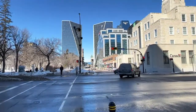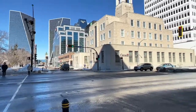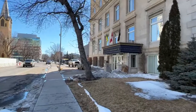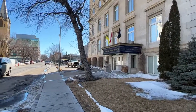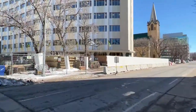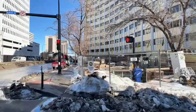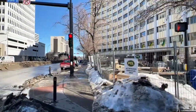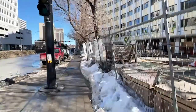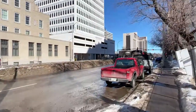I was looking up Scarth Street there. I just came out there from the Hotel Saskatchewan, looking down Scarth Street. And this is the Sask Power Building, which is currently under construction, reconstruction, renovation. Again, it's very warm. I don't know exactly what it is now. It feels like even warmer than +4.